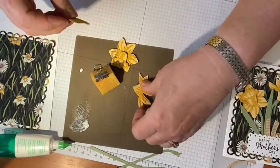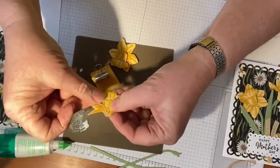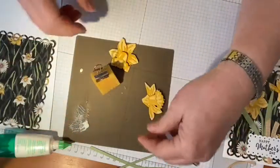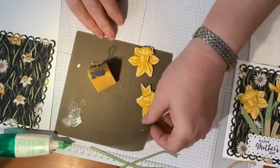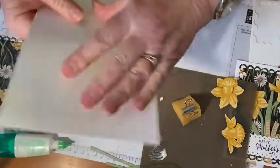I'm a little gluey now. And we want this to raise up, making sure we let that stick out. So there we go. Now we've got our two flowers ready to go. So let's make our card.